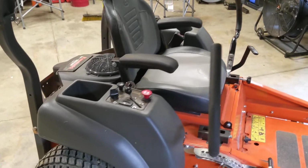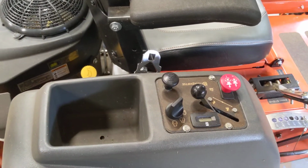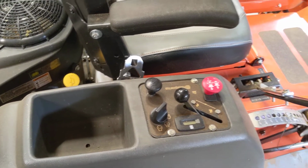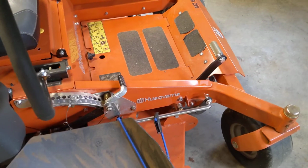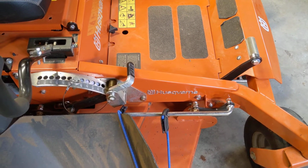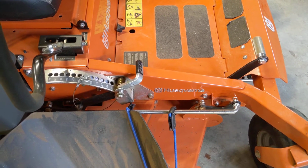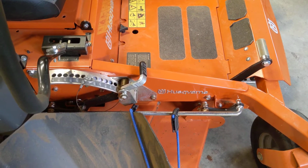I'm just going to show you the electric PTO, a pretty simple control panel over here, some storage. There's a cup holder on the other side. Your deck control is a foot pedal there with a control lever, and that releases the deck. You can move it up and down. And then that pin, you simply set it where you would like to cut at and drop the deck down.